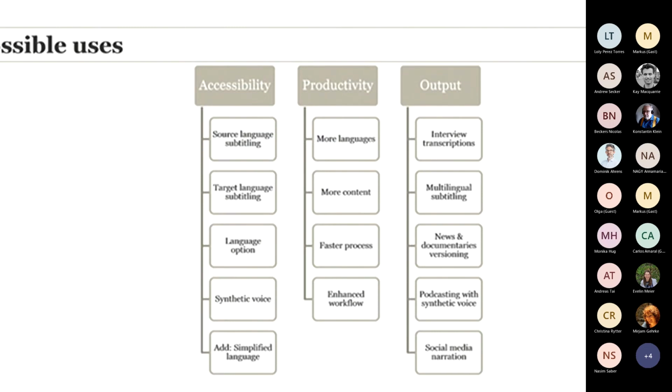One main use is, of course, enhanced accessibility. That can be through subtitling or just making it available in another language. That is making it more accessible. And obviously the subtitling in either source or target language, also synthetic voice for those that cannot read it. Many cultures don't have a reading culture. They don't read subtitles. They need to have it spoken in their language in order to consume it.